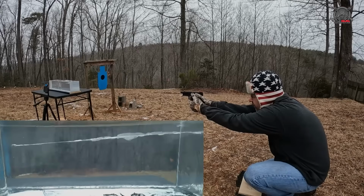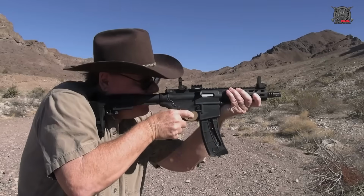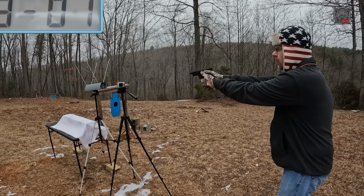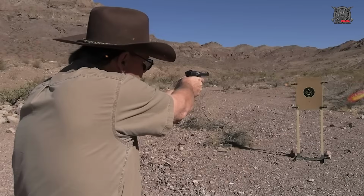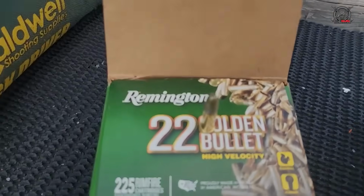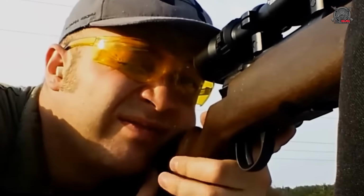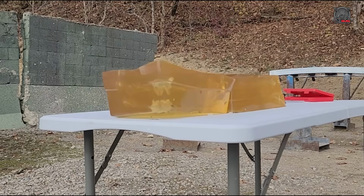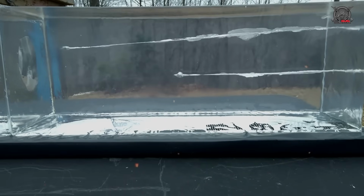You get a flat trajectory and quick energy transfer, which makes it deadly effective on anything from backyard pests to more serious varmint threats. But speed is just part of the equation. It's what that velocity does on impact that really matters. When this round hits soft tissue, it expands fast and fragments hard. The truncated cone shape is designed for rapid energy dump, creating a chaotic wound cavity that drops targets quickly and decisively. In gel tests, the fragmentation is wild, with multiple shards spreading outward while the core pushes deeper.